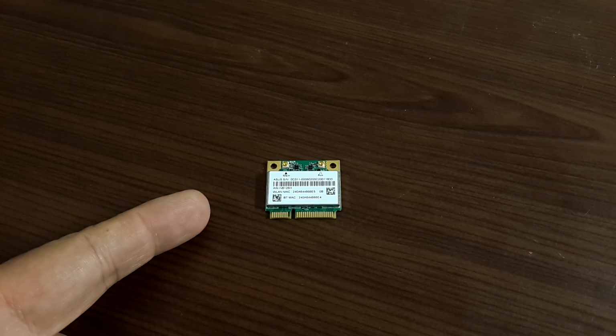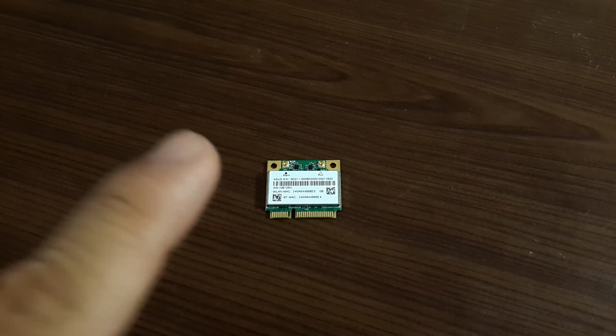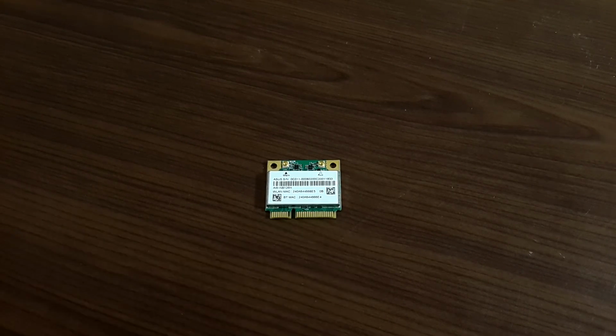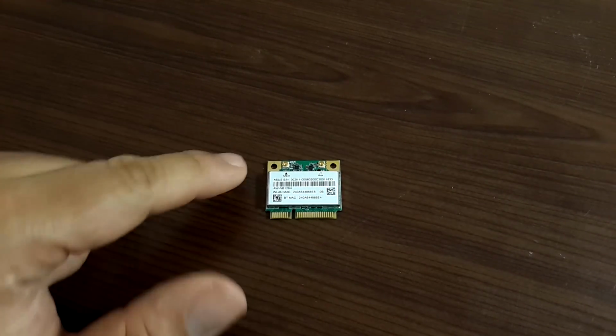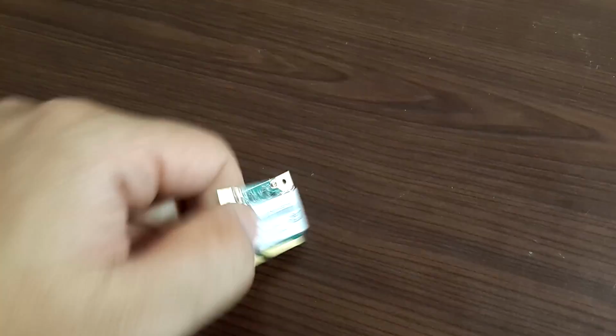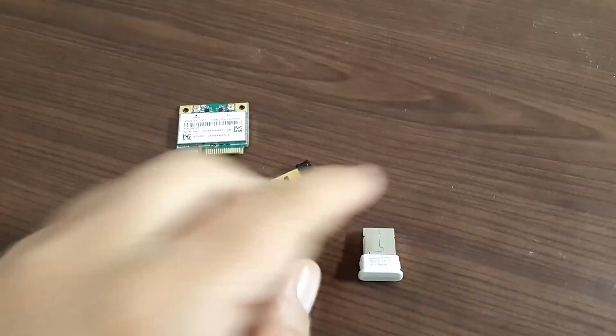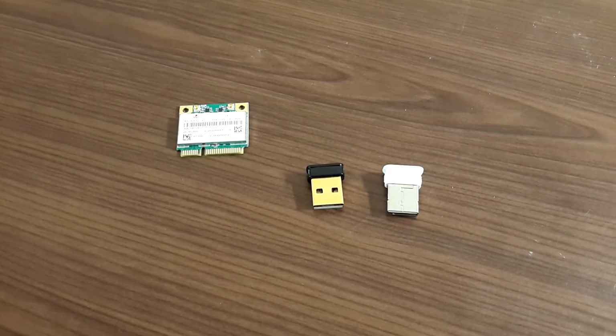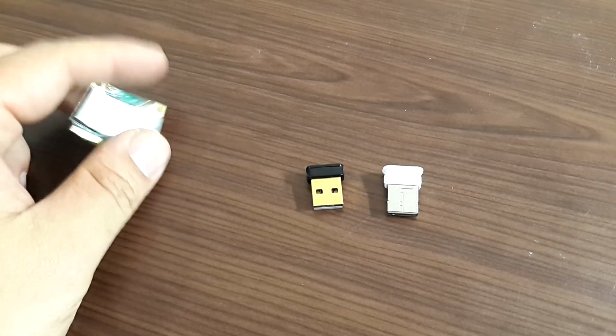Since in order to use the external GPU you need to remove one of those, this means you'll lose your Wi-Fi, and in my case I lose my Wi-Fi and I lose my Bluetooth, because both of those are on this one Wi-Fi card. So that's one of the problems that you'll encounter for sure. If you want your Bluetooth, you want your Wi-Fi, you gotta get these. I got a Bluetooth dongle, here's a Wi-Fi dongle. Those are the replacement for losing this card.